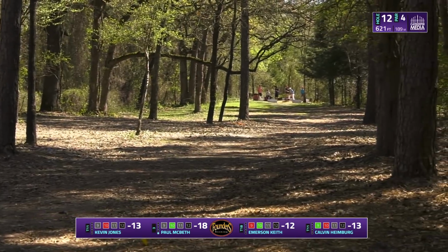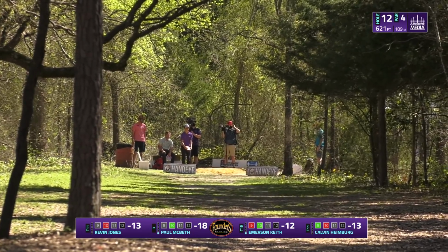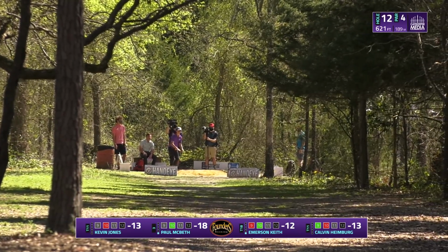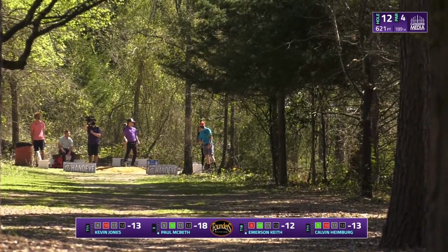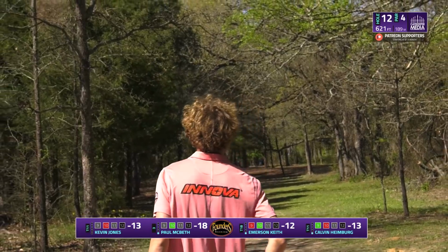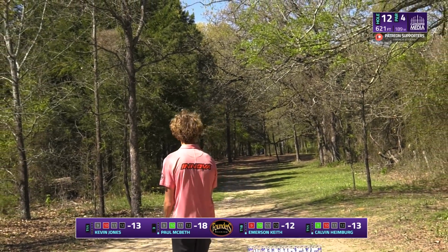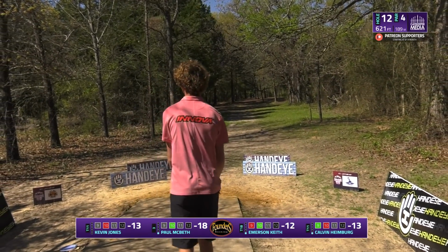Paul has thrown a great backhand shot that just catches that tree there. Without that tree, he would have slid forward another 60 feet most likely. And the misfires from Emmerson just keep coming. Yeah, he's liking the low left so far. Just coming out a bit early. That's not a good spot for him to be. We'll see if he has a stretch out sidearm.